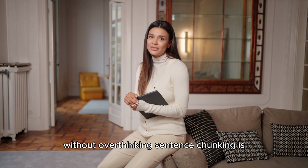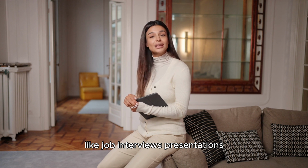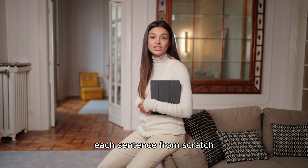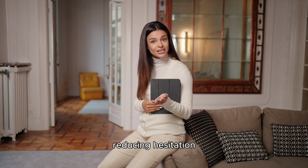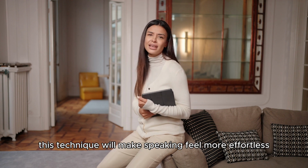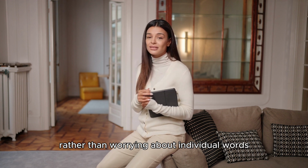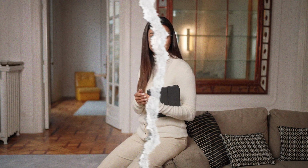Sentence chunking is especially helpful in high-pressure situations like job interviews, presentations, or fast-paced conversations where fluency is crucial. Instead of struggling to form each sentence from scratch, you'll be able to recall familiar chunks instantly, reducing hesitation. Over time, this technique will make speaking feel more effortless, allowing you to focus on the conversation rather than worrying about individual words. The more you practice, the more confident and fluent you'll become.